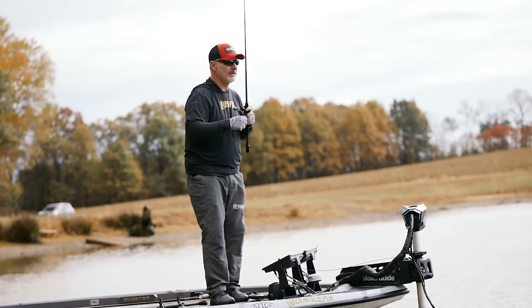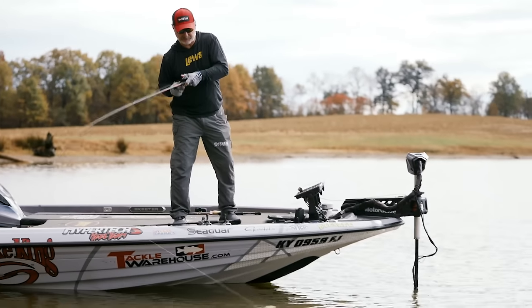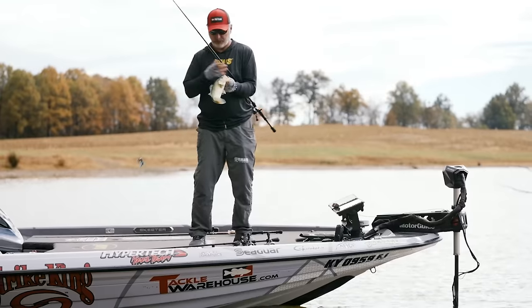Oh, there he is. Another nice bass. Oh, tube biters.